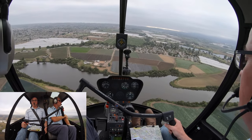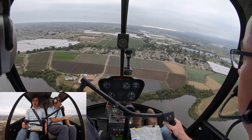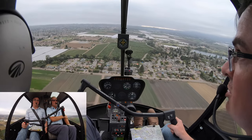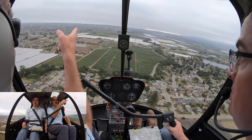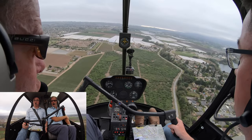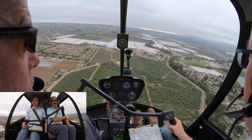Traffic helicopter 290 Sierra Hotel on a 3 mile final for 2-7, Watsonville. And no one up here. I guess the conditions aren't great. No, it's not really VFR around. It is here, but it'll be pretty bad tomorrow morning when you get here at 9. Yeah. We'll do a little ground, figure out what we're doing.